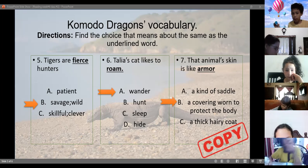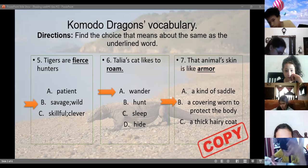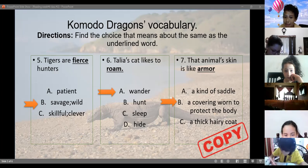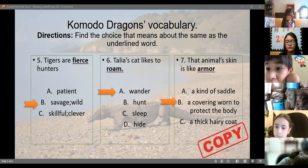Okay, be ready with your book because we're going to start with the reading of Komodo Challenge on page 216. No, Miss, I finished the reading. Can I be the first one?